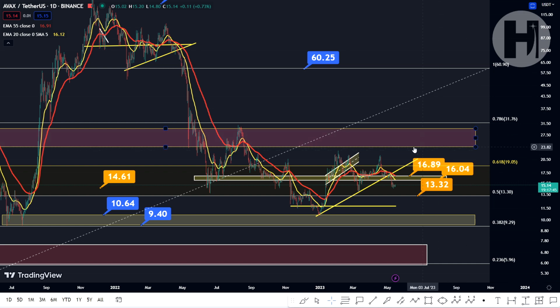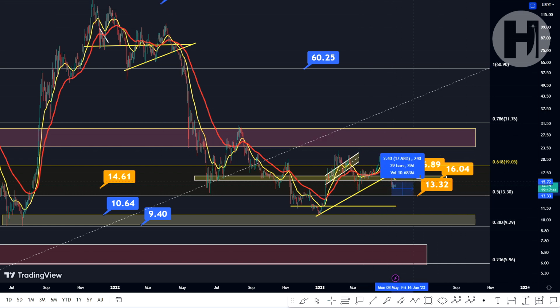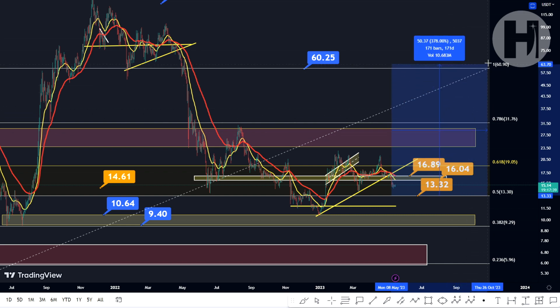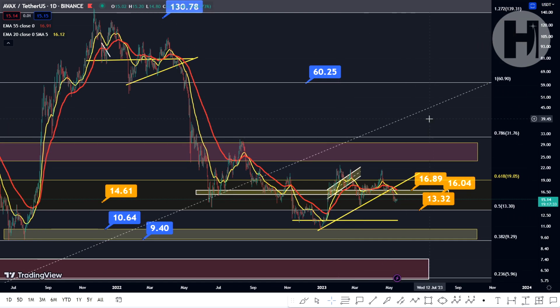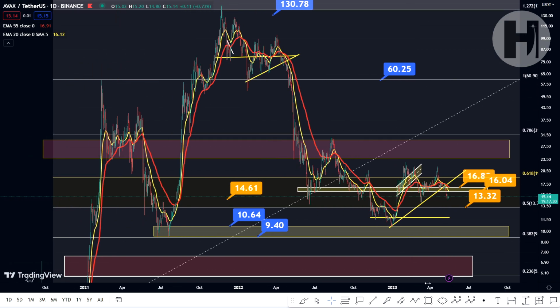Who knows? Maybe we get back up to, if we bounce off of $13, a 5x would be something around $66. That maybe would be a bit too bullish, to be honest with you. So maybe $31 to $50 would be a nice area for us to target.